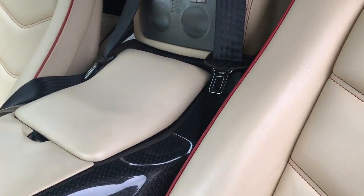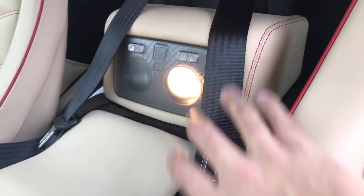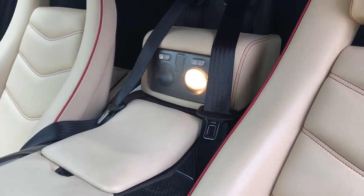Now, moving up the center console, we have a couple of other interesting things. For example, there are a couple of lights that you can turn on, but they don't really do anything except maybe illuminate your shoulder. The other interesting thing is that the seat belts are both in the middle. I guess that's what happens when you have scissor doors. You can't really mount the seat belts right over here. There's no room for them.